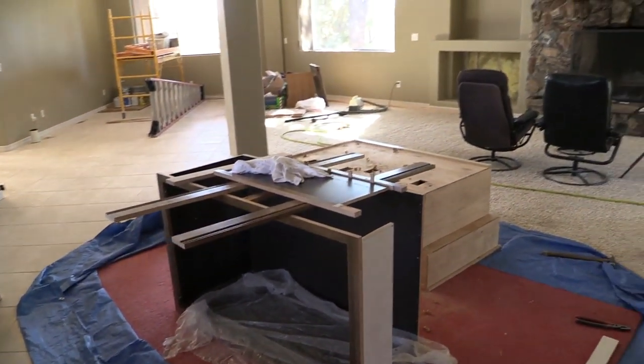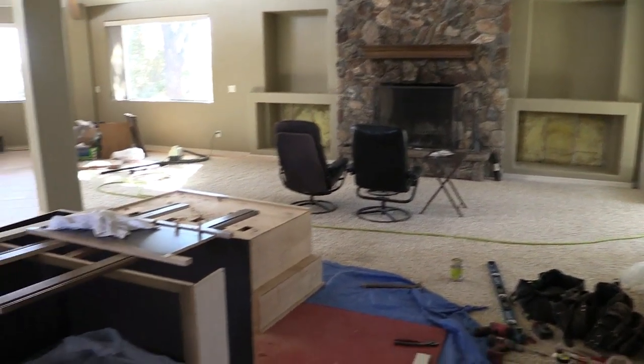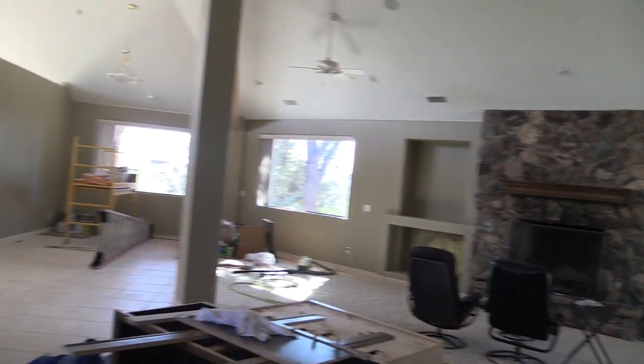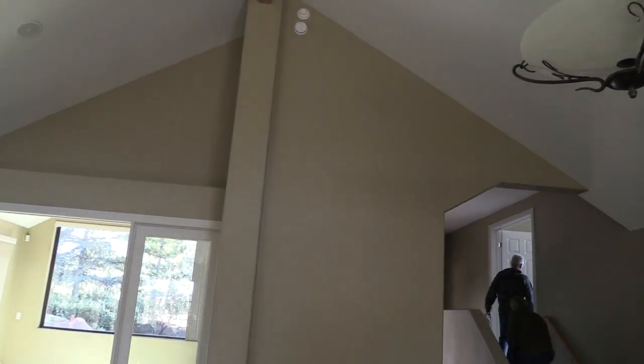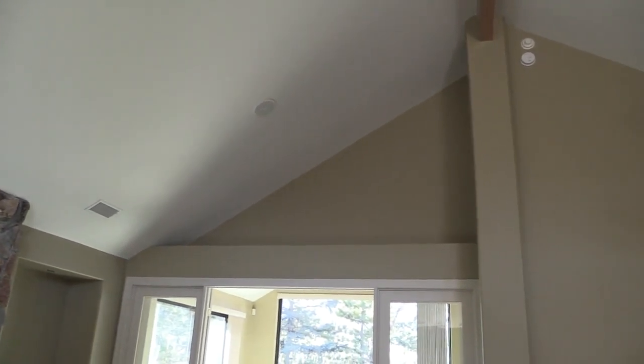This is all the mess that we came to when we got here. The guys are working and hopefully we'll get those in beside each of the fireplace before we leave today. And I'll show you what they're doing up here. So these are the cool angles you see that Mark got put in.